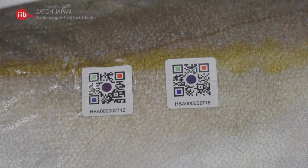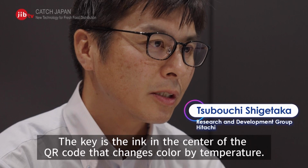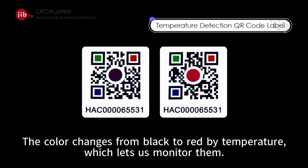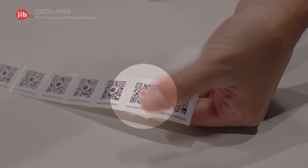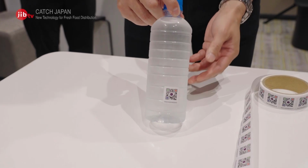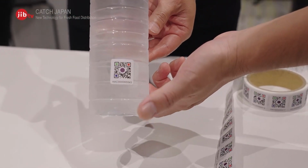So, how do the QR code labels actually work? The stickers are so sensitive that touching them with your hand immediately changes its color. When applied to a cold drink, the color doesn't change, even when handled the same way.